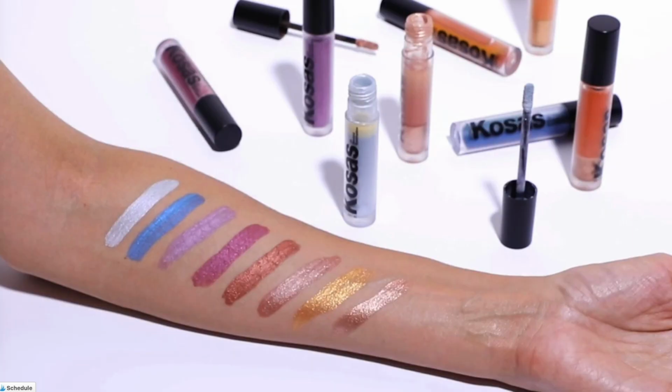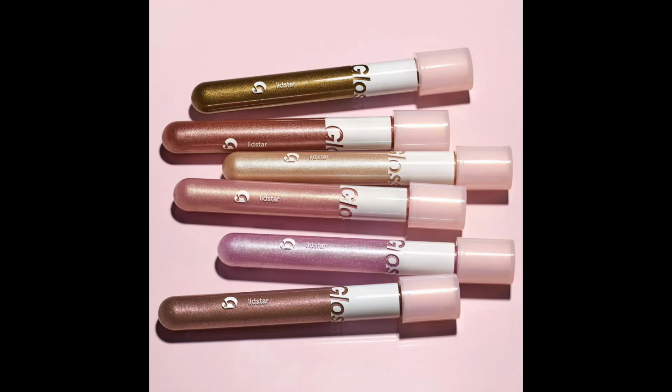It's so good. This is by the brand Kosas, and this is their liquid eyeshadow. Their 10-second eyeshadow. It's so freaking good. Now the reason I'm saying it's an alternative and not a true dupe is because it is super liquidy, whereas the Glossier one is more of a whipped formula. But it does the exact same thing, lays down the same way, is perfect.